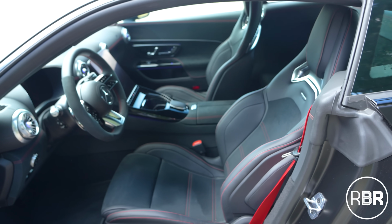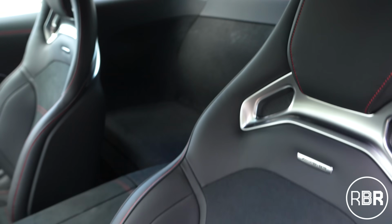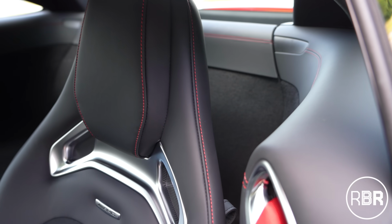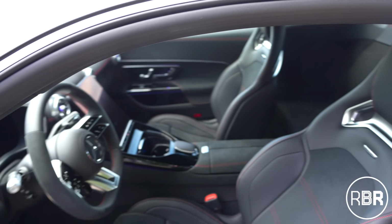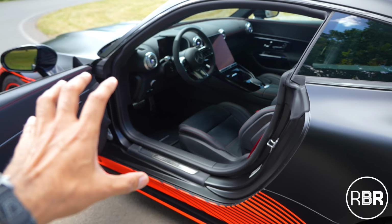Now guys, inside the car, again, the bucket seats come as standard. And though this one doesn't have any rear seats, you can still option them into the Pro, which is cool because I think they've then maintained that daily livability that makes this version of the GT still stand out.